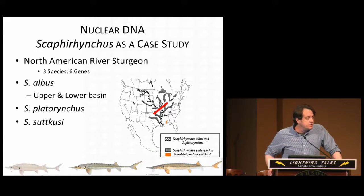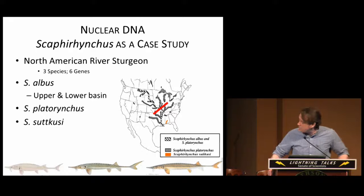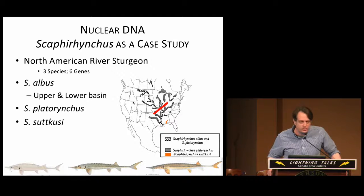So we don't even know if nuclear DNA are going to work in sturgeon, so we needed a case study, and the genus Scaphorhynchus is serving as that case study. It's three species in North America. And this red line demarcates a boundary between the upper and lower basin pallid sturgeon, which have some life history differences and may indeed represent different species depending on who you talk to.